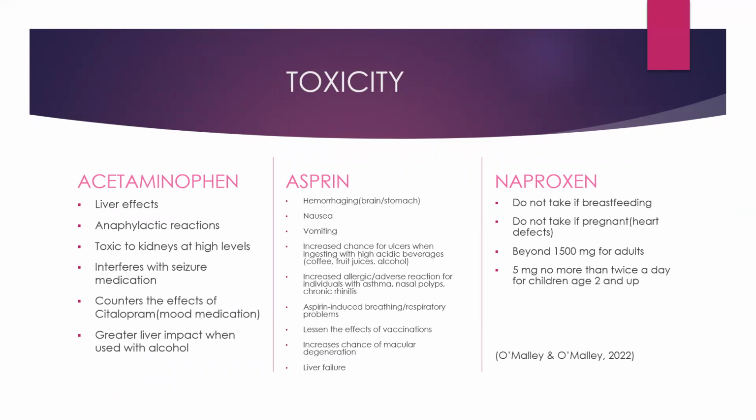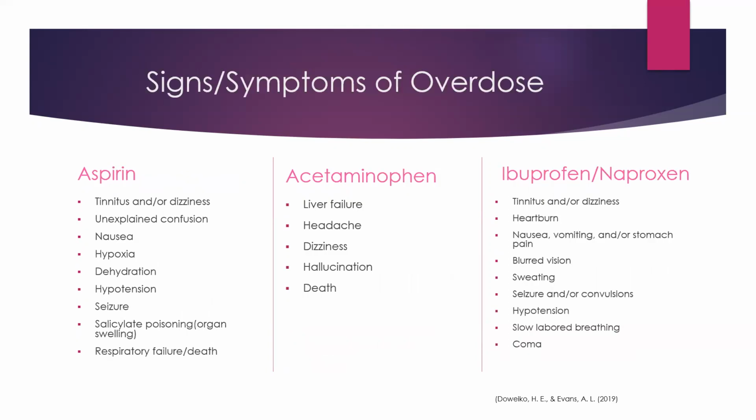And then here are some more facts about toxicity with the over-the-counter pain medication. And again, some signs and symptoms of overdose with the medication. And you can see that these side effects are similar in some cases, and in some cases they're not so similar, but you can also see that a lot of the signs and symptoms of overdose may look like other conditions.